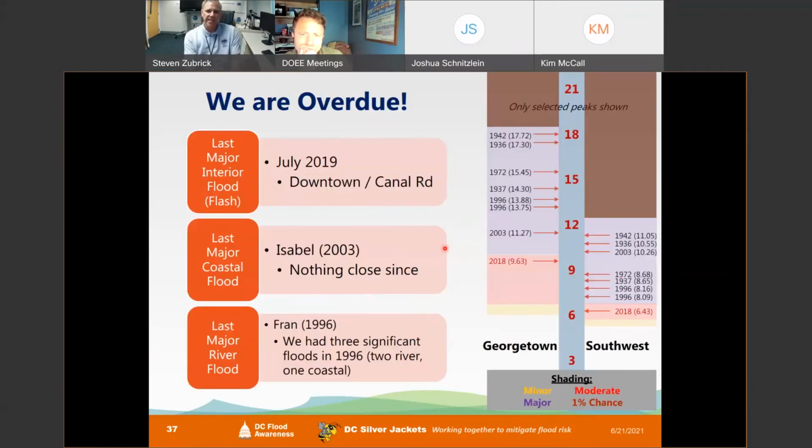And finally, lastly, my last slide here: we're overdue. The last major tidal flood that we experienced was during Isabel in 2003, and nothing has even come close since then. And even worse, the last major Potomac River flooding was back in January 1996. Long term, we average about one major flood on the Potomac every 7 years, and we haven't had one in 17 years. So it will happen again. We have to be ready. So remember, turn around and don't drown.